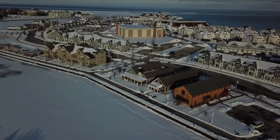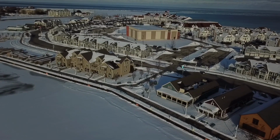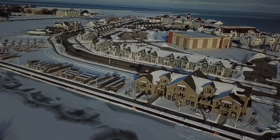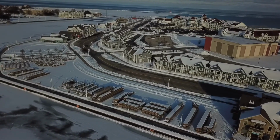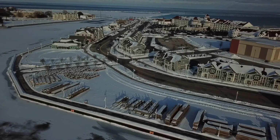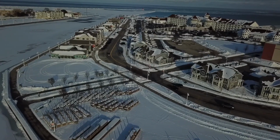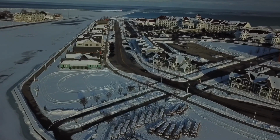So once again, today it is Saturday, March 2nd, 2019. Temperature is 27 degrees. Tampers and I are just kind of exploring, flying the drone, having a beautiful time here in Sheboygan.